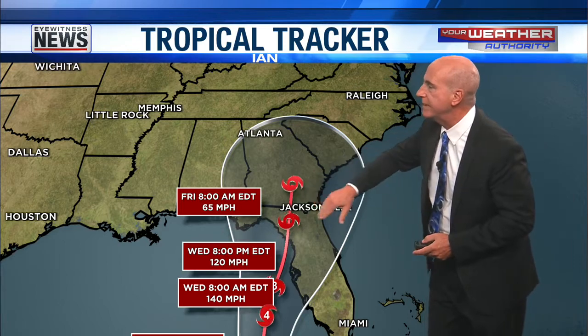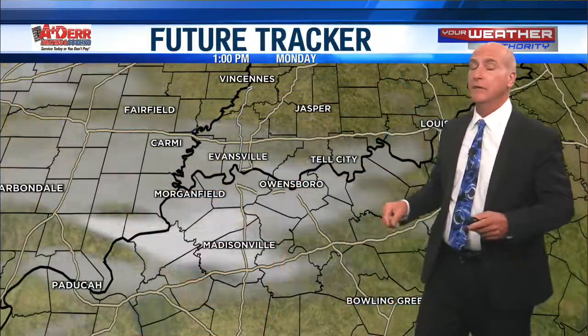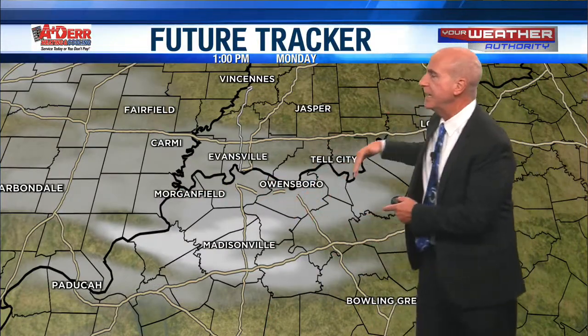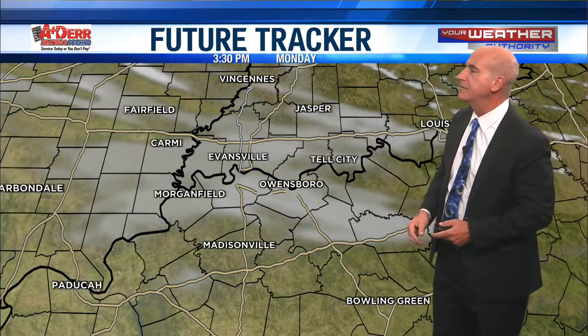And then, of course, it weakens as it moves into parts of Florida and South Georgia and continues to track to the north. There's a front down there, though. It's going to probably shift it out. So I don't think it's going to be impacting us, even with clouds, as it's going to be staying to our southeast.